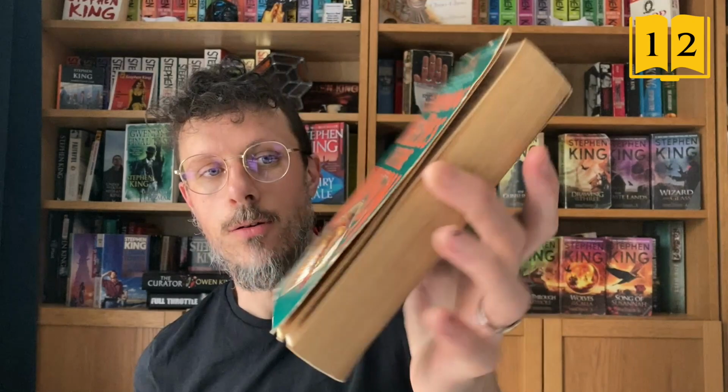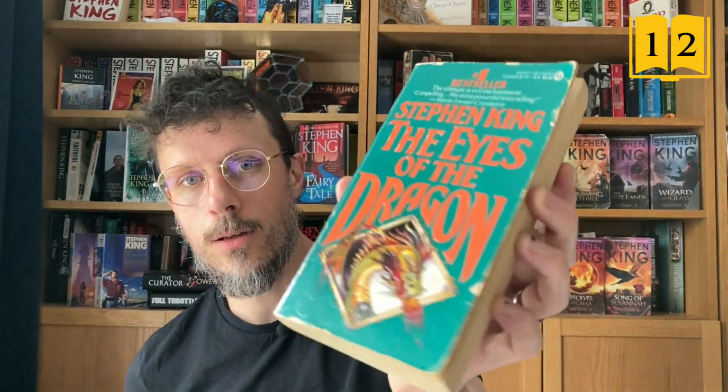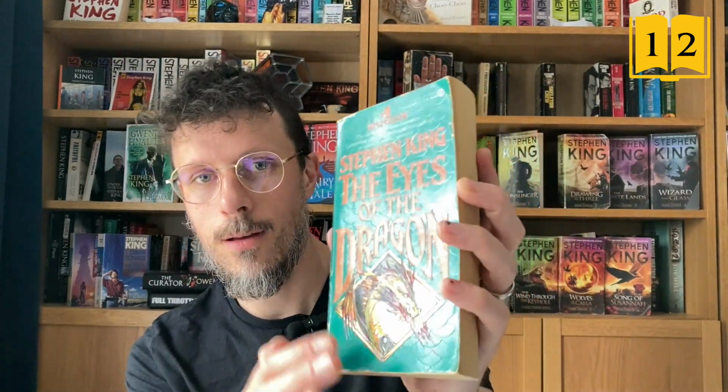So at 12, this edition of The Eyes of the Dragon, which I found in my local secondhand bookshop, and I was so excited to find. Now, the design is exceptional, but I'll try and catch the light. I don't know if you can see. This book actually has scales. Yeah, it's got scales on it, on the cover, like a dragon.